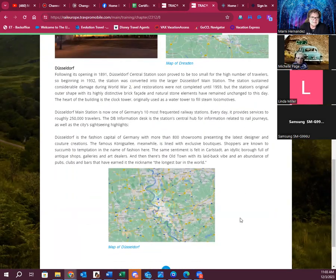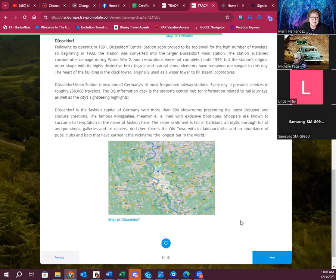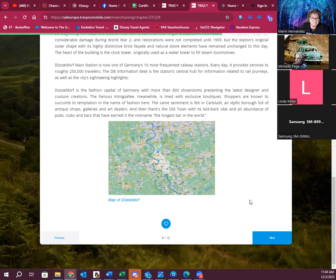Düsseldorf. Following its opening in 1891, Düsseldorf Central Station soon proved to be too small for the high number of travelers. So beginning in 1932, the station was converted into the larger Düsseldorf Main Station. The station sustained considerable damage during World War II, and restorations were not completed until 1959. But the station's original outer shape with its highly distinctive brick facade and natural stone elements have remained unchanged to this day. The heart of the building is the clock tower, originally used as a water tower to fill steam locomotives.